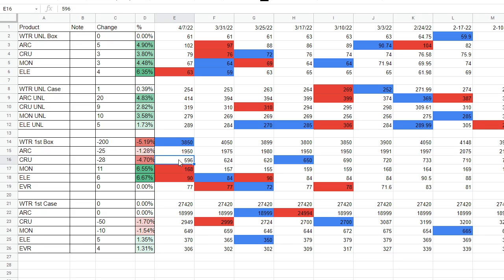You may get it to settle a little bit further, though, so maybe hold off, but keep an eye on it. It might be worth buying.